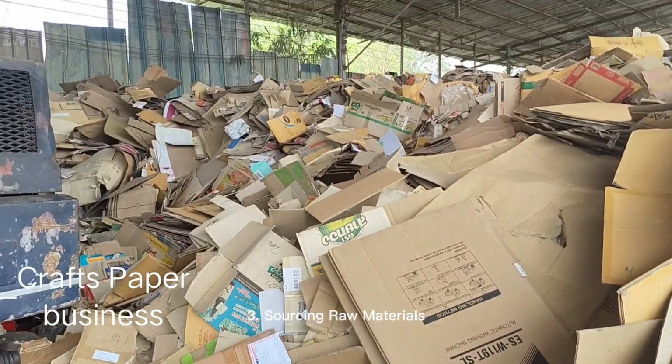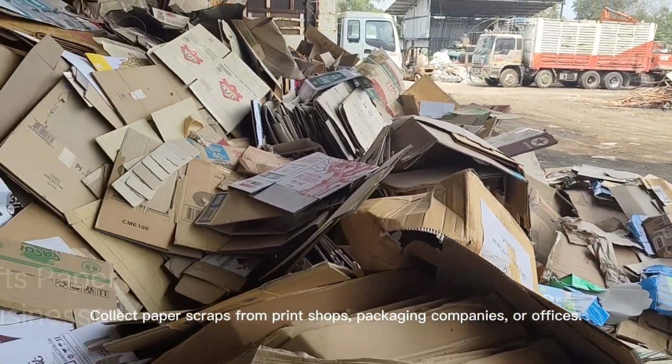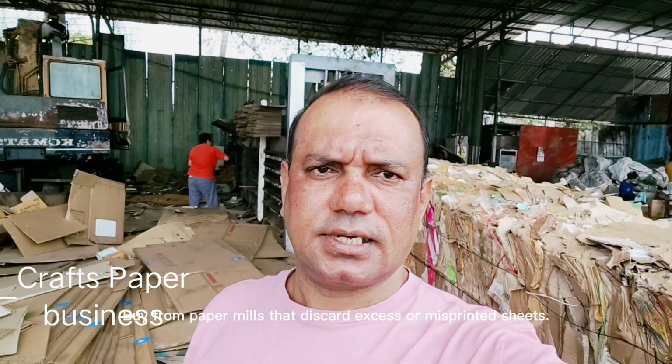3. Sourcing raw materials. Collect paper scraps from print shops, packaging companies, or offices. Buy from paper mills that discard excess or misprinted sheets.